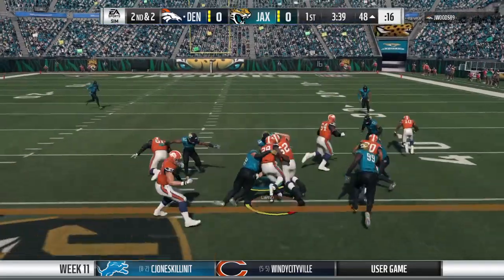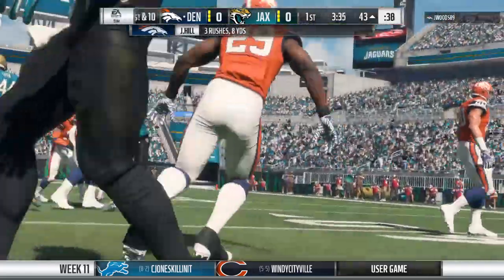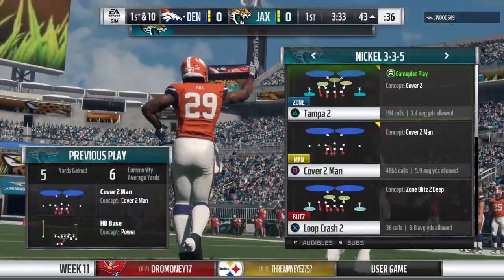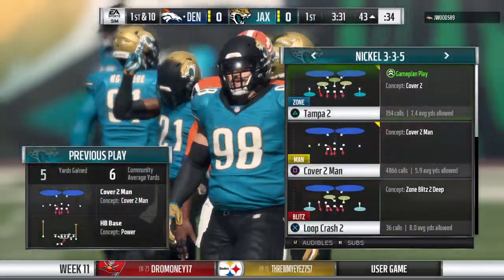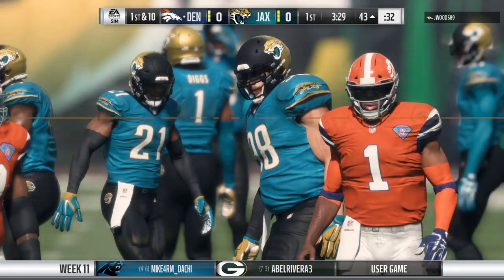On second down, Hill. And he'll get it down here to the 43. They get 5 out of that one, and it moves the chains. Now, look, that wasn't a huge gain, but those are the types of carries I think they were missing in their loss last week. They couldn't get him going on the ground.